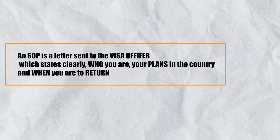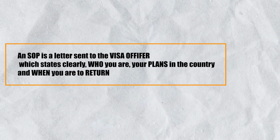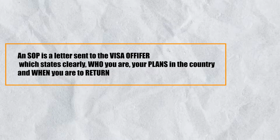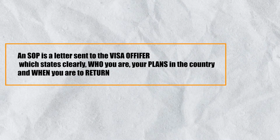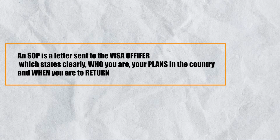The other thing that you need to add that will also strengthen your visa application is a statement of purpose. A statement of purpose is a letter or a visit plan that you write to the visa officer and submit with your application, and it tells the visa officer who you are, what your plans for visiting Canada are, and the fact that you're going to return. So it's like you're building a case to the visa officer to say, this is who I am, this is why I'm visiting, and this is why I'm going to come back to my home country.